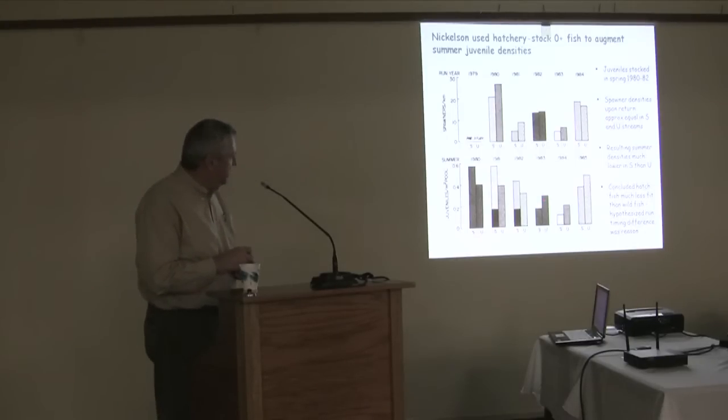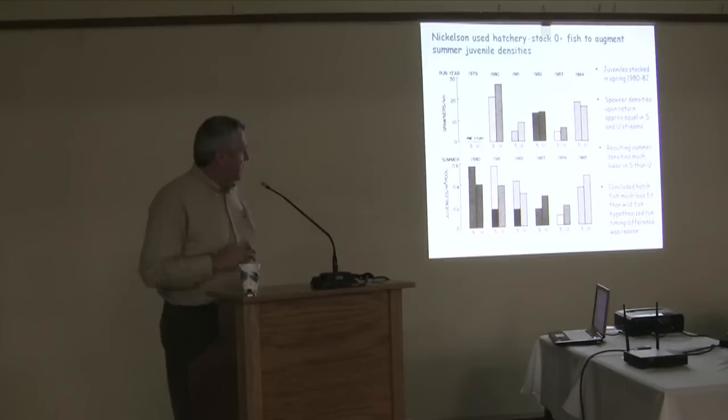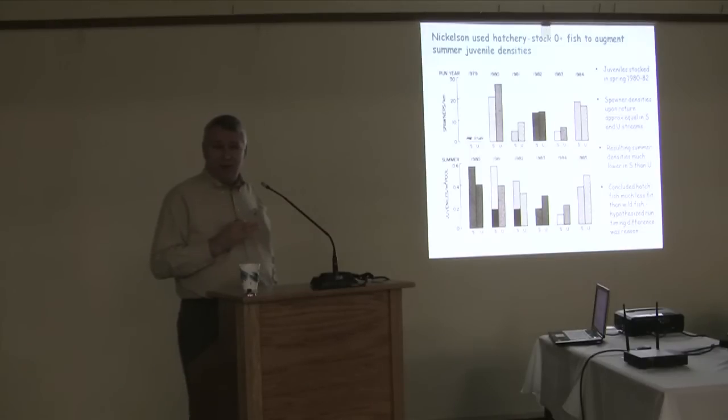So 1983 to 1985, stocked and unstocked. Basically, this is a much different situation in these 3 years than what they saw for spawners, and from what they started with, the densities they had reached with planting. So the conclusion from Tom's work, in his paper, was that the hatchery fish were much less fit, they performed more poorly, and the hypothesis was that this was due to spawning timing differences, that they were using basically domesticated hatchery fish, that timing had been advanced on spawning, and these fish were simply not as fit to survive in the wild. Question?